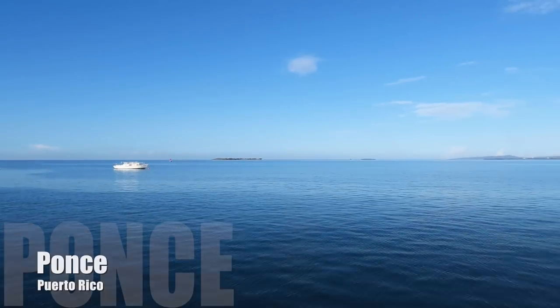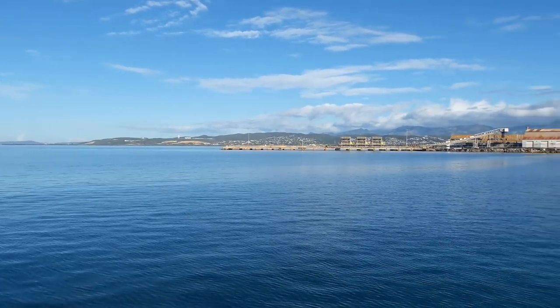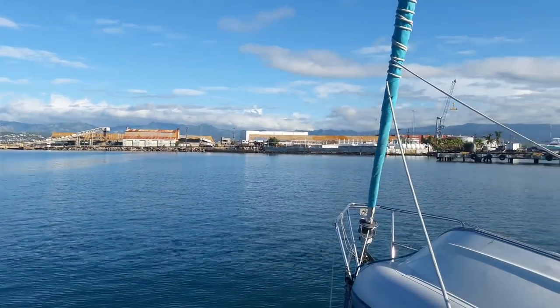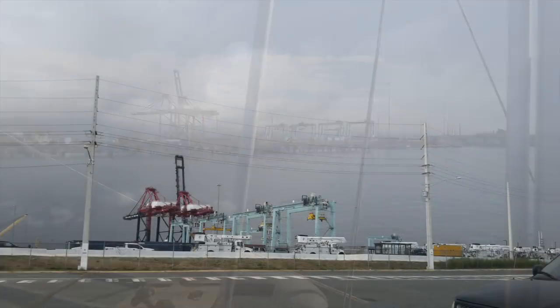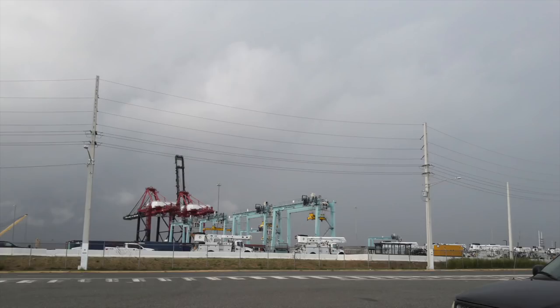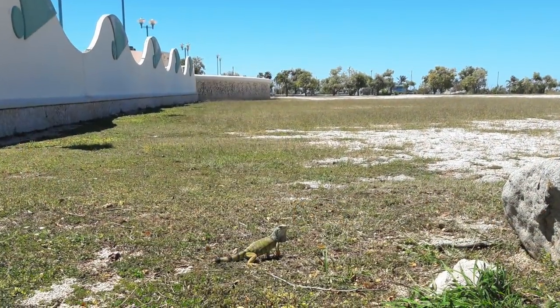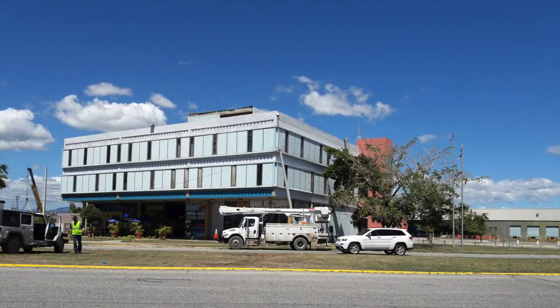Anchor down in Ponce, and we could not have hoped for a better passage from the Dominican Republic to Puerto Rico. From Puerto Rico all the way to the Lesser Antilles, we would see hurricane damage from last season. Although Puerto Rico was mostly up and running, crews from the Midwest were scattered across the island repairing the grid.